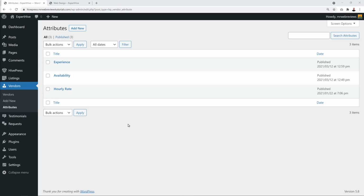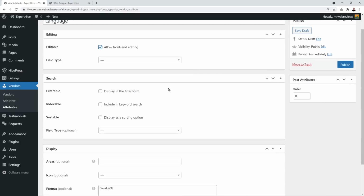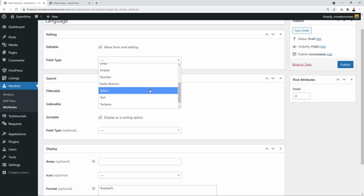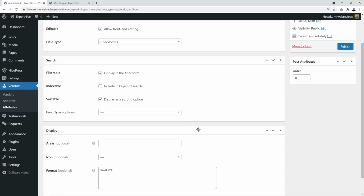So let's create one ourselves here. Maybe you want to know which language your vendors are speaking, just to make the negotiation easier. So let's add here language, and we're going to create a few settings here. So we're going to allow front-end editing, filterable and sortable as well. And we're going to select here a few different options. So this time, instead of radio button, we're going to get checkboxes. Click on this one. And the same here, we're going to select checkboxes.